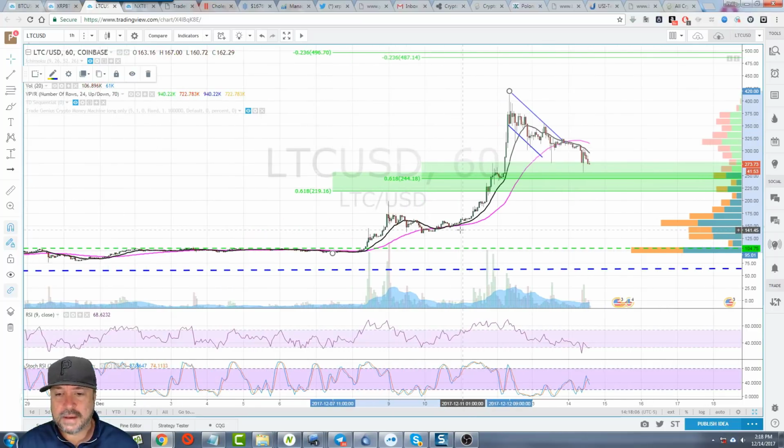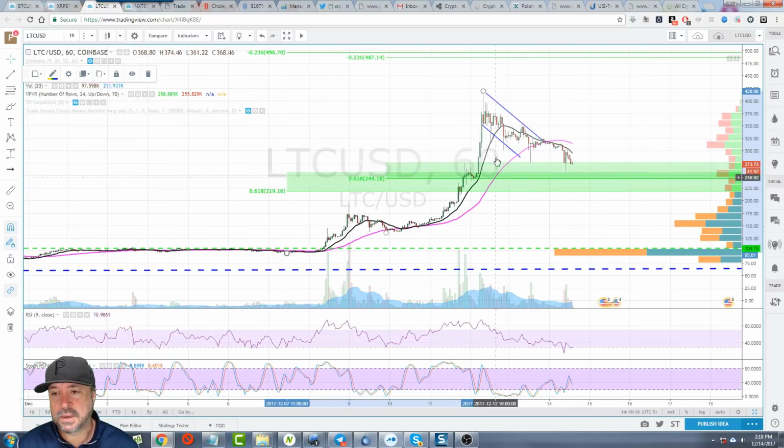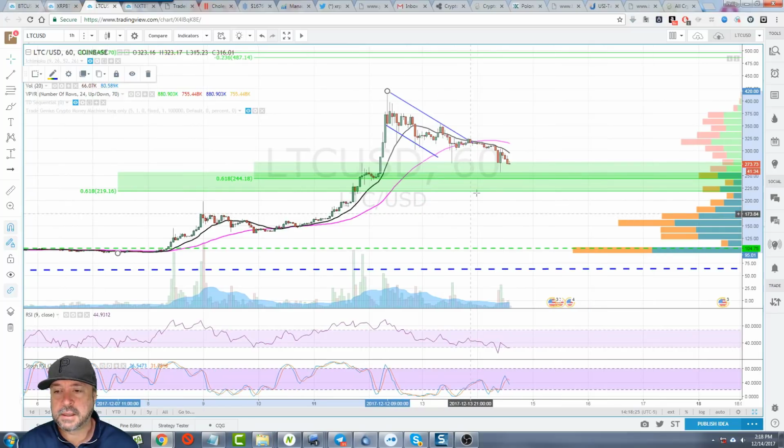But you have to keep in mind with Litecoin, it does tend to pop and then kind of drift lower, like we saw over here. It's really not uncommon for Litecoin. That was one thing I said I wanted to see if it was going to change. For me, the change would have been breaking out of this and moving higher. Then we would have started another wave. But we're starting to leak lower.